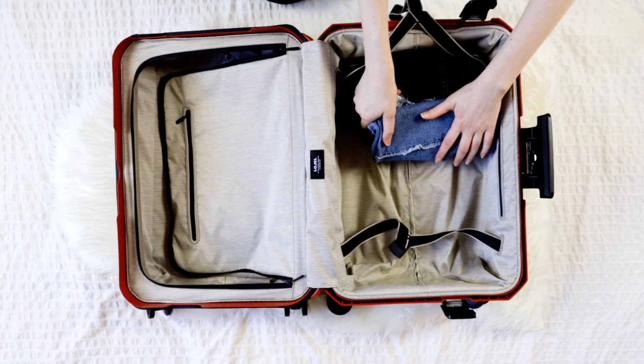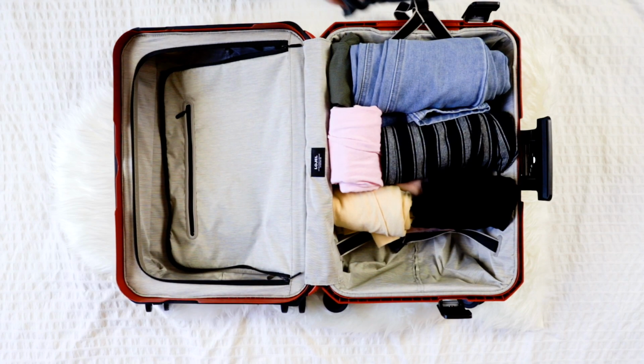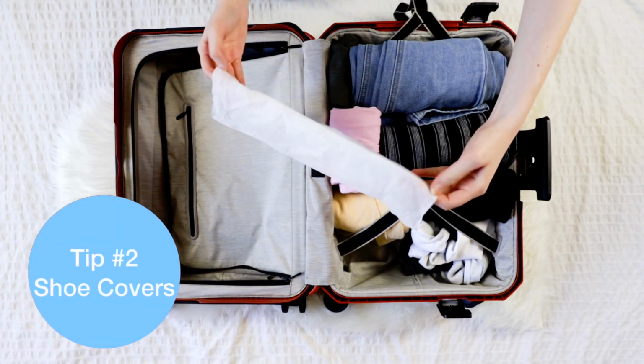So here I'm just loading my suitcase however I see that everything best fits. I left the space at the bottom for things like socks and underwear that are tiny and easy to fit pretty much anywhere. Tip number 2 is shoe covers.